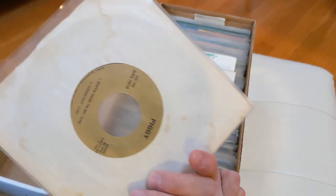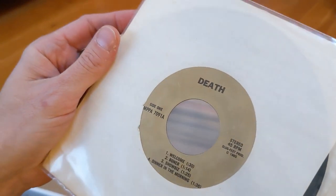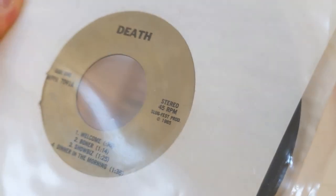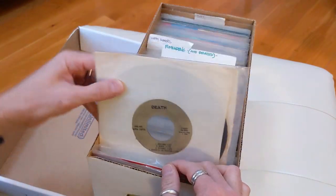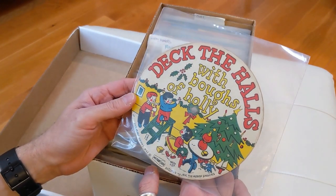Oh, now this is really rare. Do you guys know what this is? Death Piggy. Death Piggy were members of GWAR, as I understand it. 1985? I think it's 85. Hard to find 7-inch there, kids. Death Piggy.